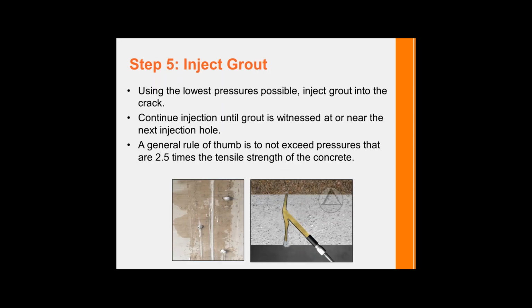So step 5 is injecting the material. Always start at the lowest possible point and work your way up. And basically, you're going to inject the material until you feel back pressure, or until you pass the next hole, then work your way up.